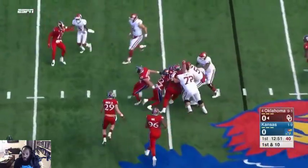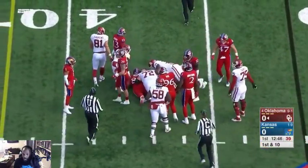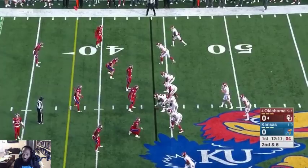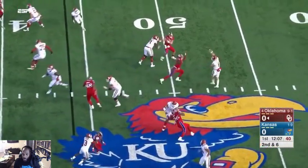Yeah, see this inside read? He's still getting 4. Look at him. He pushes. He still got 6 yards. Well, 5 according to the ref. I would have given him one extra one. Nice screen.